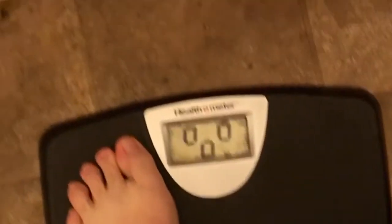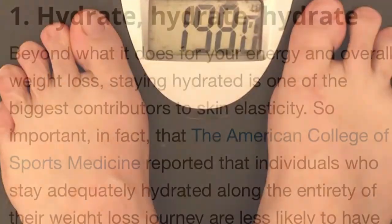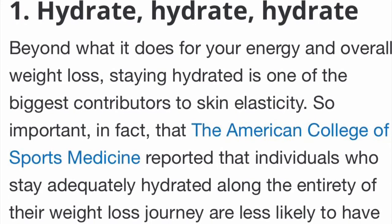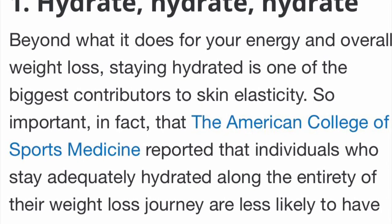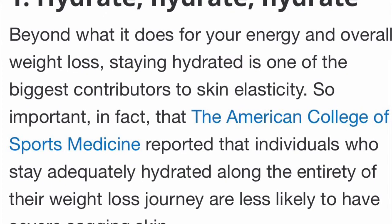So let's look at week 8. I was 198.9. So I did lose some. I went down to 198. So one of the things that I wanted to focus on, because I am having some cramps, but I also have been looking at some research, and it's talking about skin elasticity and losing weight.